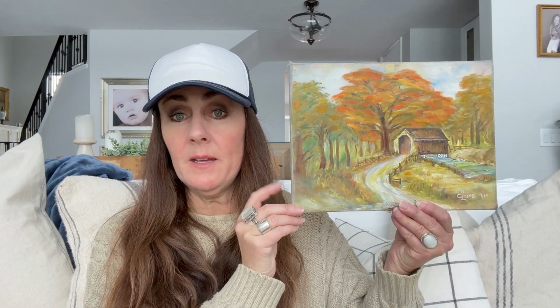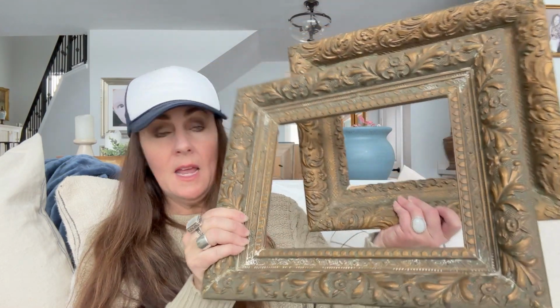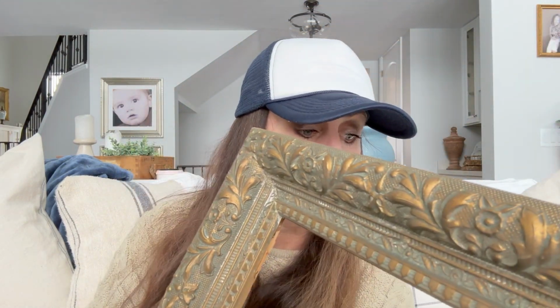Actually, I wonder, I found some frames. I wonder if they're the size, but love that. I'll show you the frames actually. I got both of these, 2 of them, and they're just so detailed and ornate and beautiful. I love them. I love them, love them. Just look at all that detail on it. This one I might put a little bit of gilding wax on it just to brighten them up a bit. But I thought these were pretty.